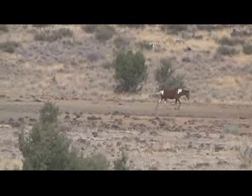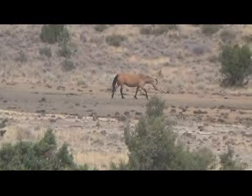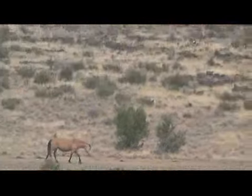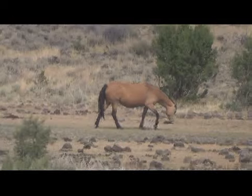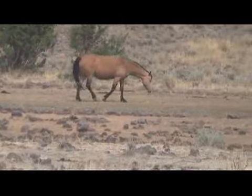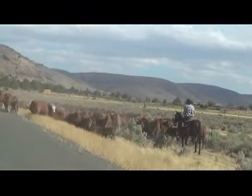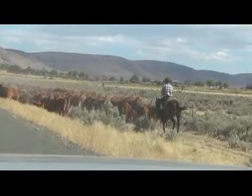But whatever the story, these horses are wild and free to do as they want and wander high into the Steens Mountains and water at the waterhole of their choice. They've never had a rope, a bridle, or a saddle or a harness on them.